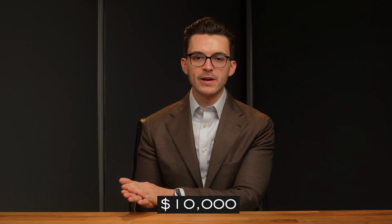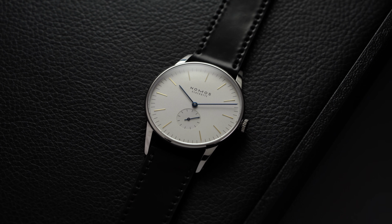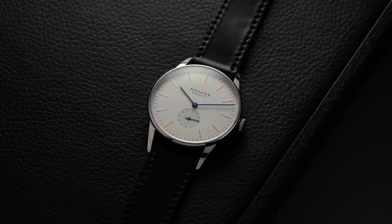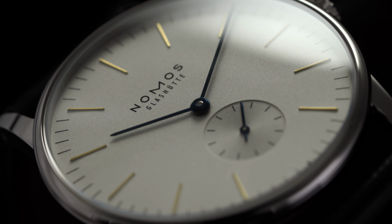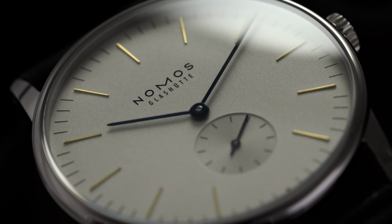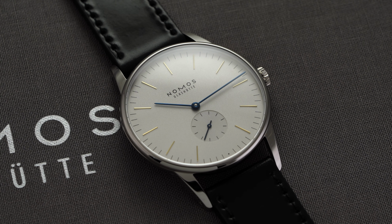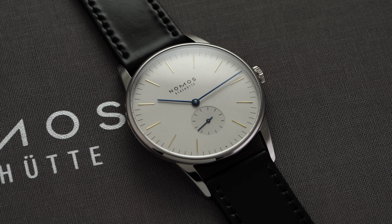Now moving up to the $10,000 category, we have our dress watch here, which is the Nomos Orion 35 millimeters. So this is the watch that I have owned for, I believe, over 6 years now. It was in the first video on this channel. I believe it was the thumbnail in the first video on this channel. And it's a watch that I will absolutely stand by and recommend to many people looking for a dress watch with this specific budget. Nomos, to me, makes some of the best dress watches for the money on the market.